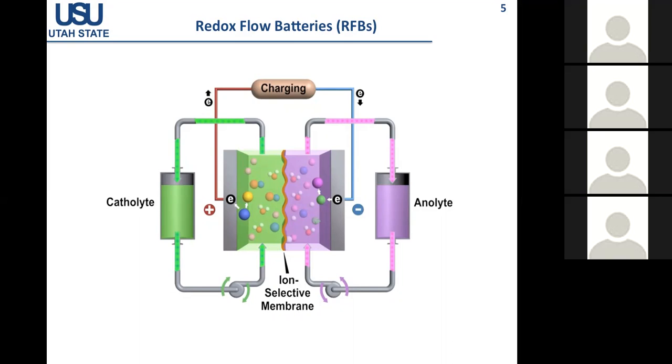We have two pumps on the bottom. They can drive these two different solutions through the electrical surface to do electrochemical reactions, charging and discharging. So we have the active materials in liquid phase to do battery chemistry. That's a major difference from the solid state battery. The battery principle still applies, but the state of the active materials is different.